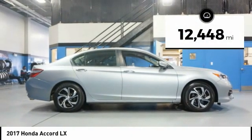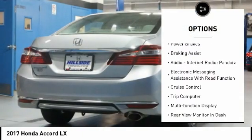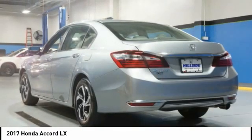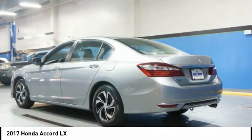Here are some of this vehicle's great options: traction control, stability control, daytime running lights, power brakes, braking assist, audio, internet radio, Pandora, electronic messaging assistance with read function, cruise control, trip computer, multifunction display.